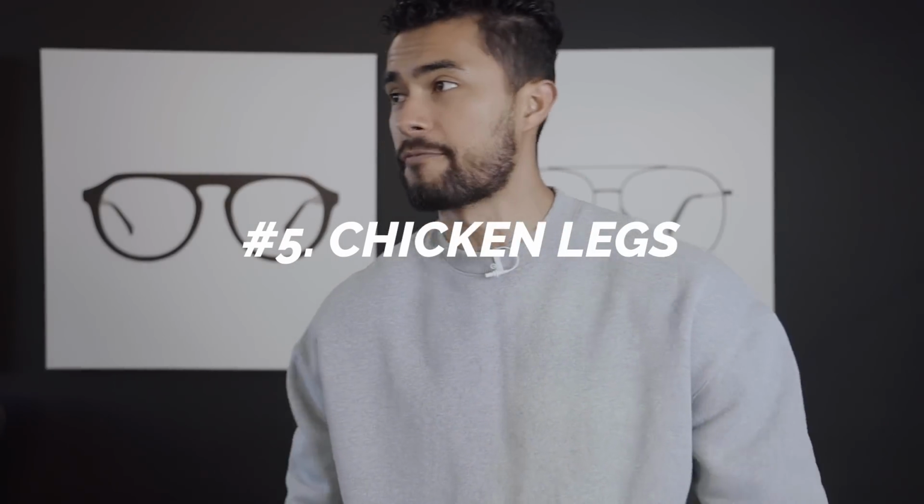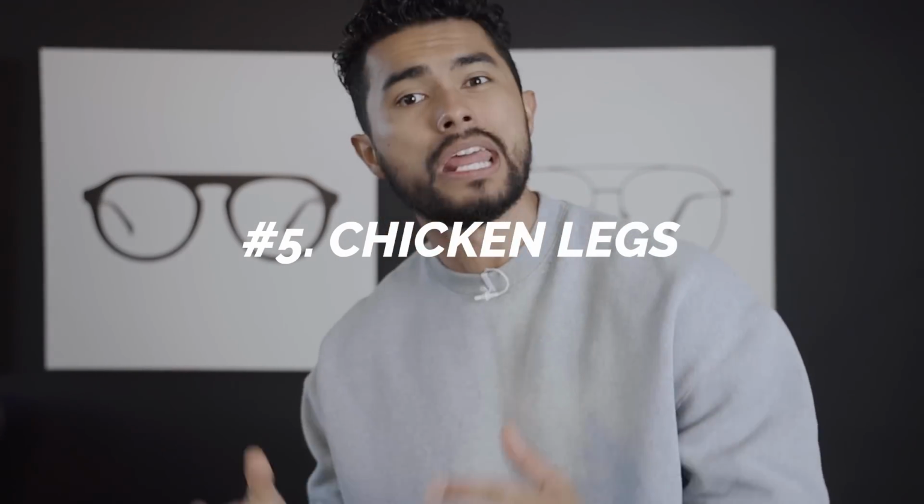Talking about thick, let's talk about those chicken legs. You got small calves. Matter of fact, I think like 95% of men got small calves. We're working with chicken legs around here. Even if you do hit leg day, but that's fine.